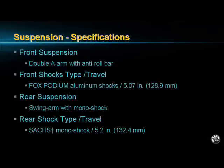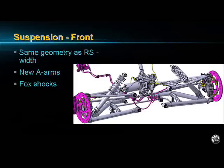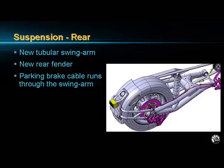The front suspension uses double A-arm with anti-roll bar, and all F3 models will have the Fox Podium aluminum shocks. As for the rear suspension, a new swing arm with Sachs monoshock. The front suspension and direction geometry are the same as the RS in comparison to its width. The rear suspension has a new tubular swing arm with a new rear fender. You will notice that the parking brake cable runs through the swing arm on the right hand side.